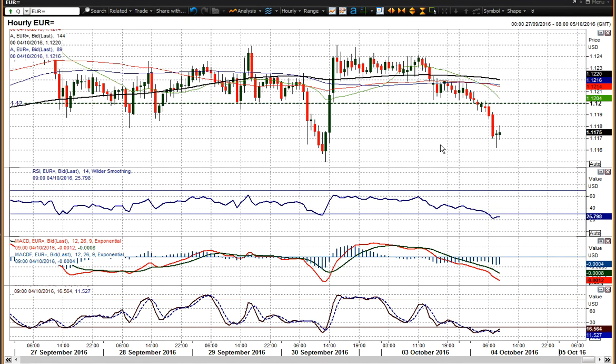So has the corrective move already been seen? Well, as I said, the 112 figure I believe is a pivot and attractive to the rally. So we could see a bounce back towards 112, and that is a resistance area. 112.20 is beyond that, and then subsequently these highs around 112.40. So there is resistance overhead, and you could argue that the momentum is negative near term, but I think it's a range play.